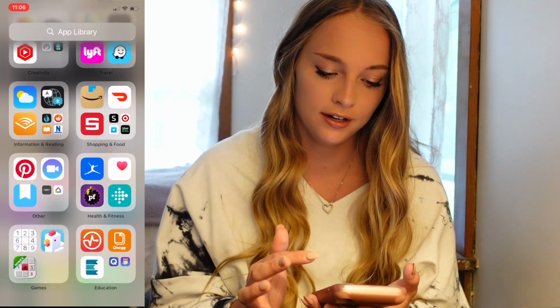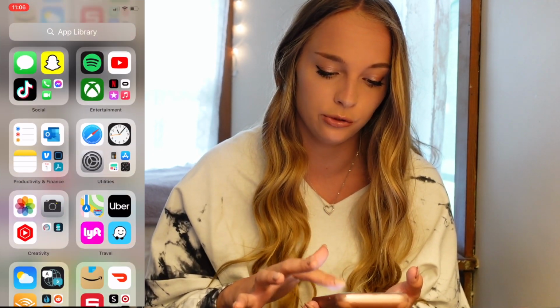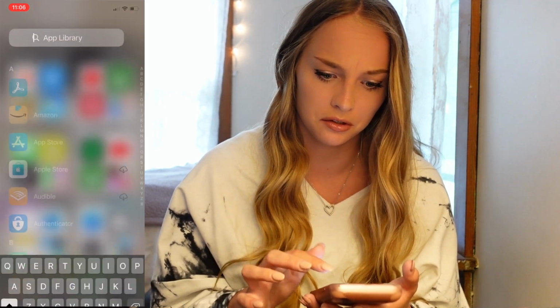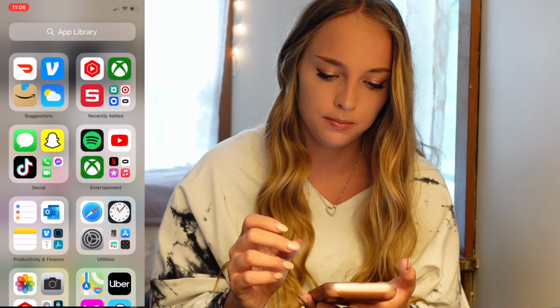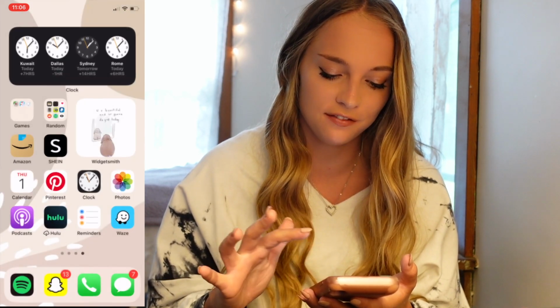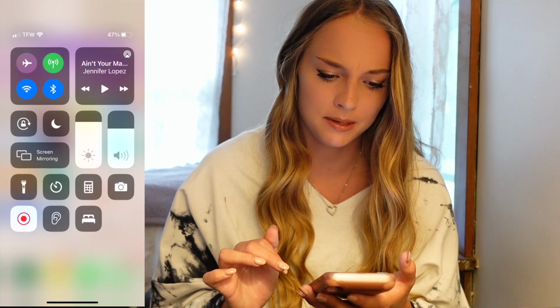Yeah, and then as far as over here, I have a lot of apps that are not on my home screen that I don't use very much. Like random things like Lyft. I don't know if Uber was on the home screen. The YouTube analytics app, Sheets app, Target app. Just stuff that I don't really use a lot, but yeah. Pretty much, that's it.